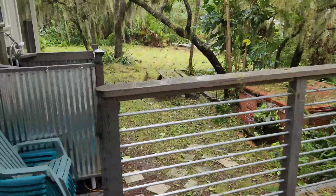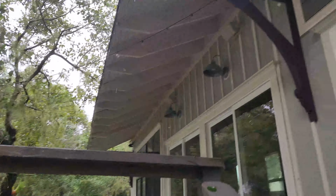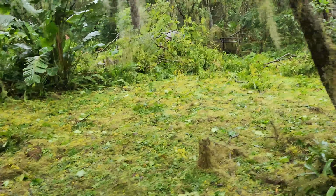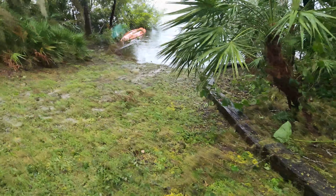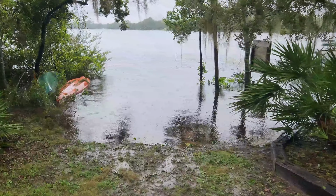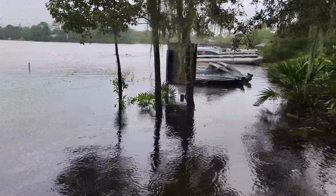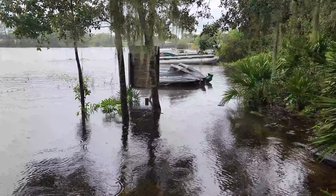Lots of debris in the yard. This way. But no damage to the house. The roof's all there. Oh wow, got a little tree action down over here. Well, it definitely cleans out the Spanish moss. Oh boy, our kayak's about to float away down here. Well, I don't know where this water's gonna go.